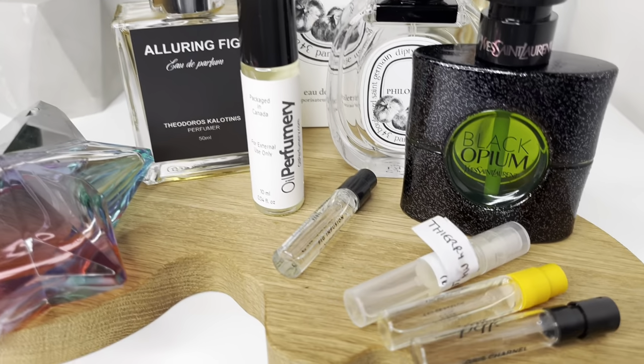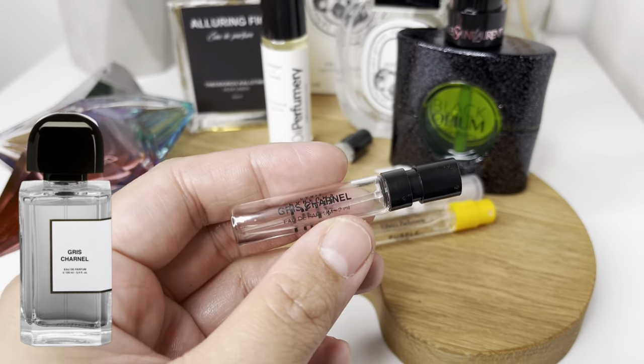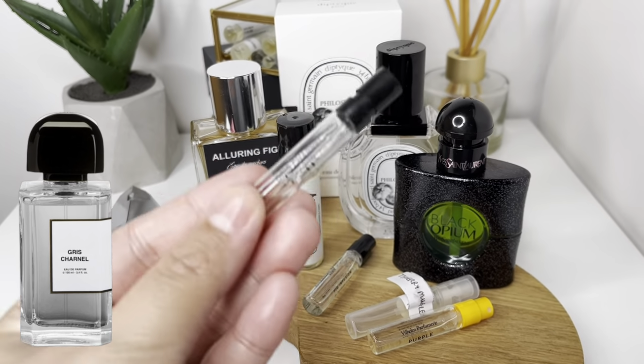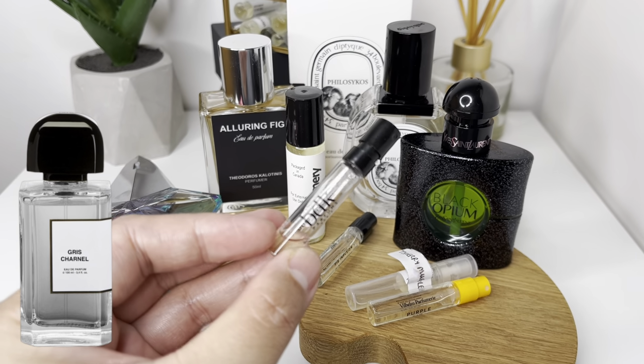So let us start today's video with probably one of the most famous fig fragrances for the past couple of years. This is Gris Charnel from the house of BDK. I have a house review talking about I think 6 or 7 BDK fragrances. I'm gonna link that video down below.